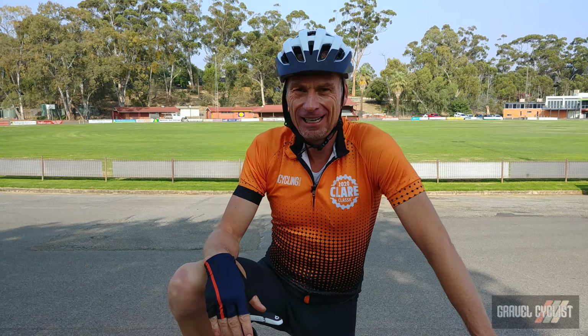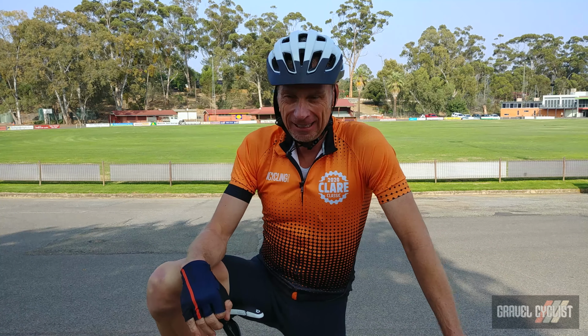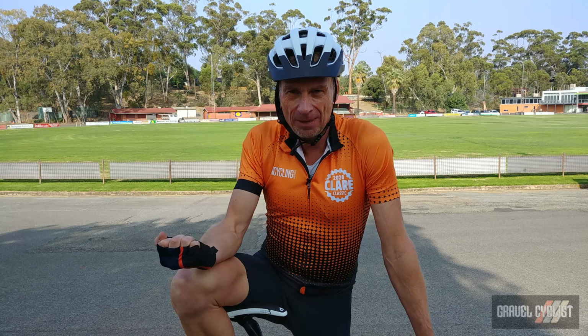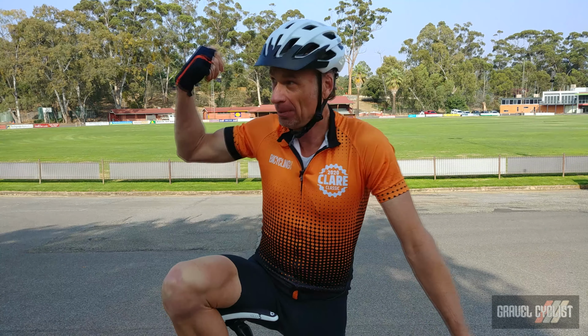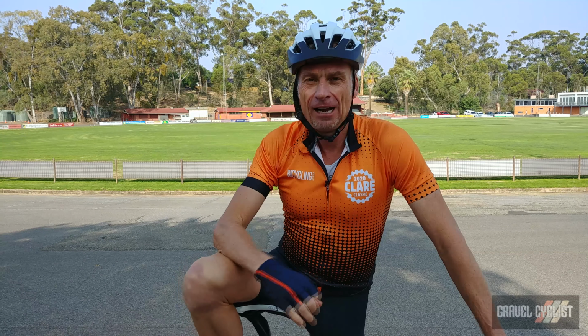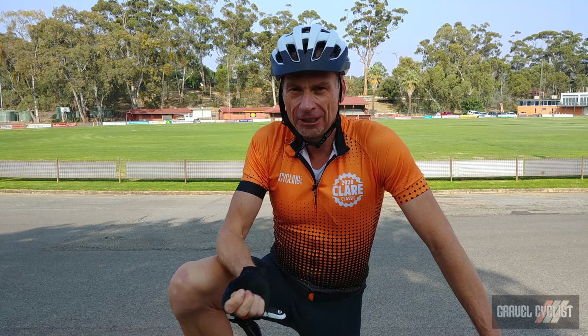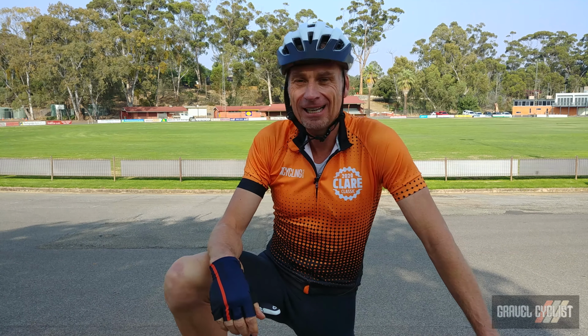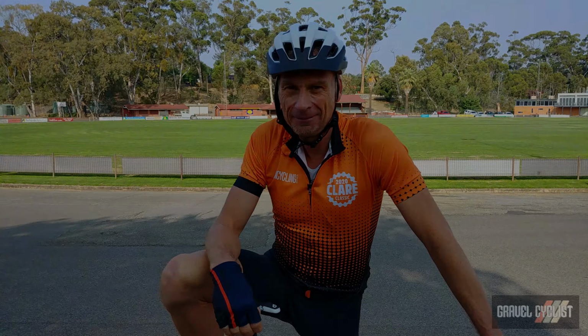Here we are at the Clare Valley. We're about to ride the Clare Dirty Gravel Ride, 80 kilometres, 1,000 metres of vertical ascension around the Spring Gully to Hoyleton, and then back around to the Riesling Trail where we finish our 80 kilometres. So I hope you enjoy today's ride with us, and we'll give you updates along the way.